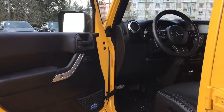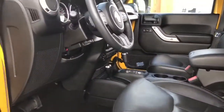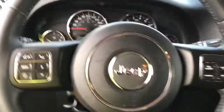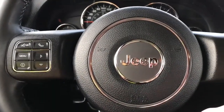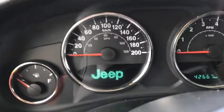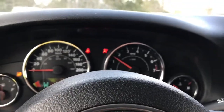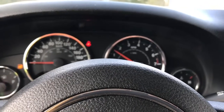Storage in the door and power locks. The driver's seat is manually adjusted. The steering wheel can tilt, and on the face of the steering wheel you have your hands-free dialing as well as menu, and cruise control is off on the right-hand side. When we start up the vehicle, you're going to see the odometer reading, any important messages, and then you can toggle through the menu for different options.